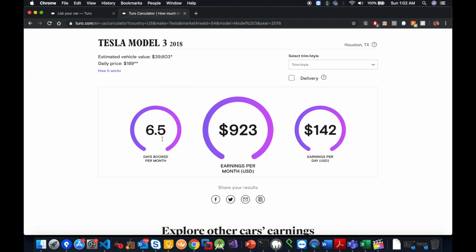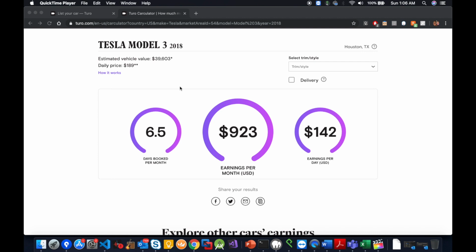You could also do less, of course, and you'll also earn less. But for now, if you rent it for 6 days out of a month, you make $900. That's a pretty substantial amount of money. So as you can see, here is what I was talking about earlier, where you have the option to deliver the vehicle to somebody. Now, let's click on it and see how much more money we can make.